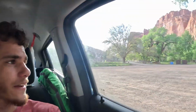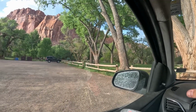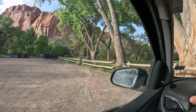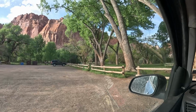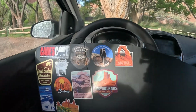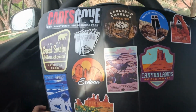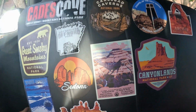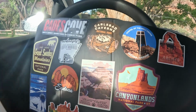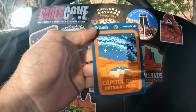All right, I am back in my car in this park. I can't get over how nice this park looks. It's just such a calm, green park in the middle of the desert with red rocks in the background. Super nice. But in front of me, I have the board of bumper stickers and normal stickers. So here's the sticker. I really like how this one looks.